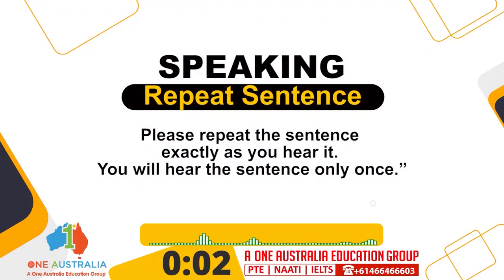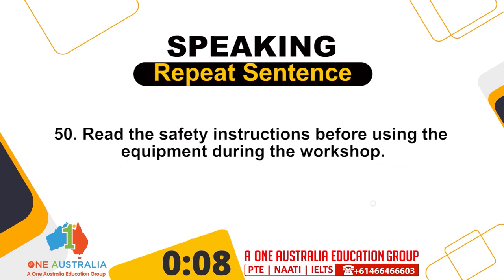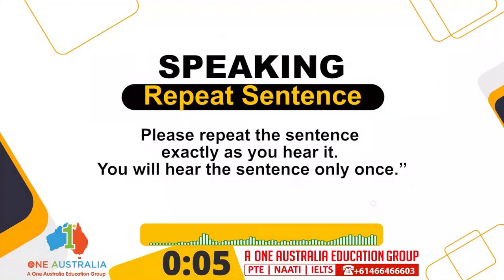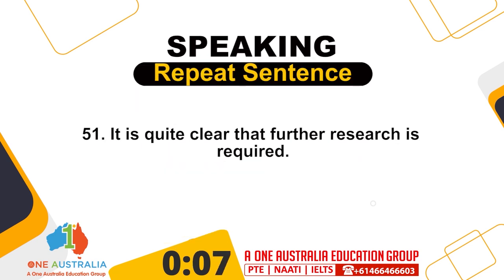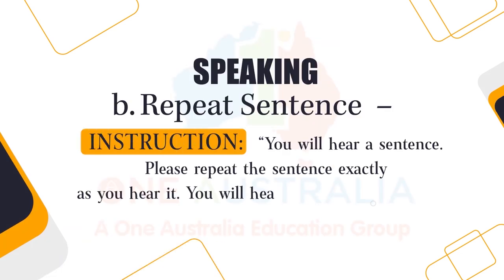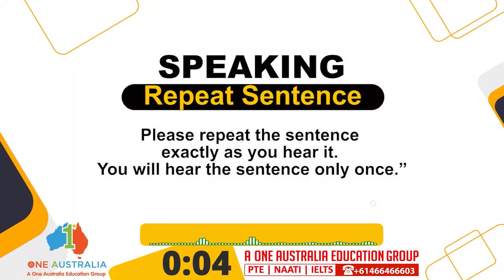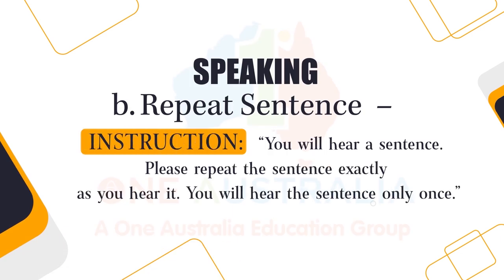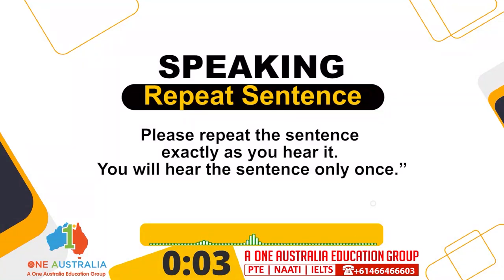Read the safety instructions before using the equipment during the workshop. It is quite clear that further research is required. Cells are the basic building blocks of all animals and plants. We have three distinctive libraries which are nationally acclaimed.